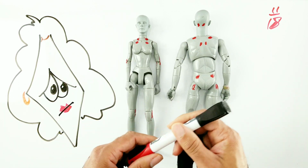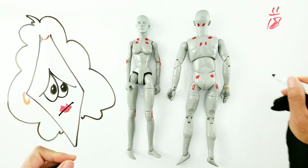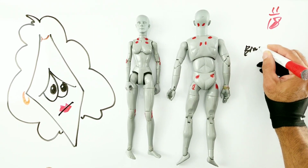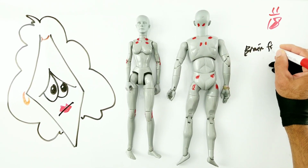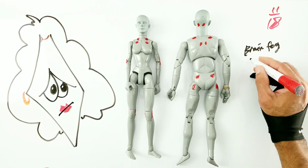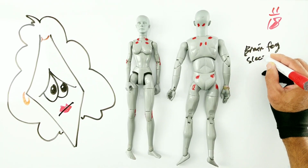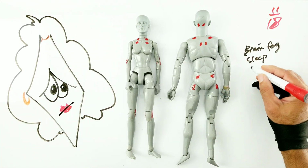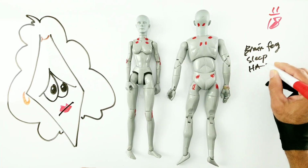In addition, remember with the fibromyalgia, there's also other features like the fibro brain fog, or fibro fog, really lousy sleep or unrefreshing sleep. So no matter how much sleep you get, you still wake up just as tired. A lot of headaches, etc., etc.